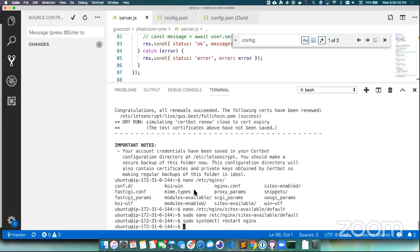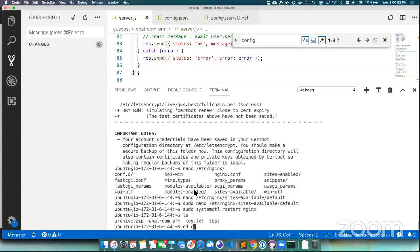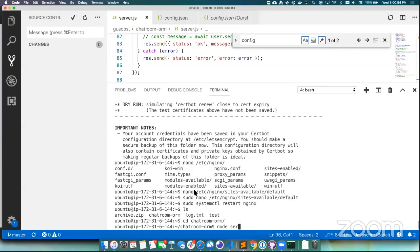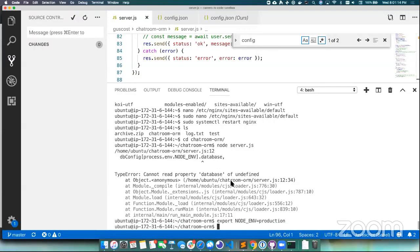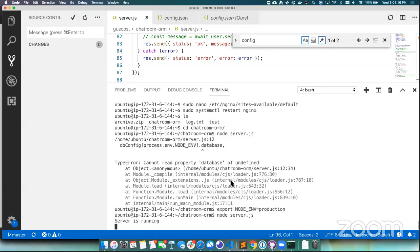So if we do node server, no, where am I? CD chat room, node server.js. Do I have to re-export this? Export. Okay.